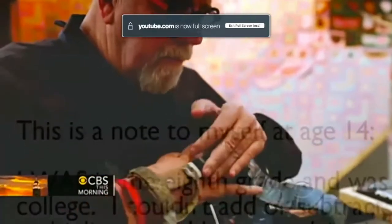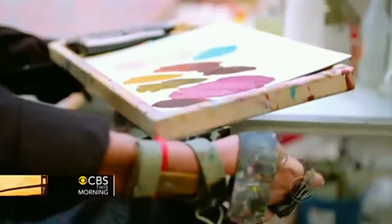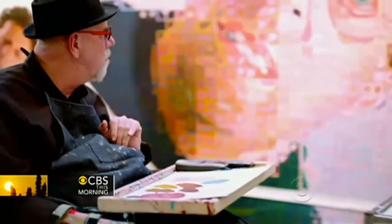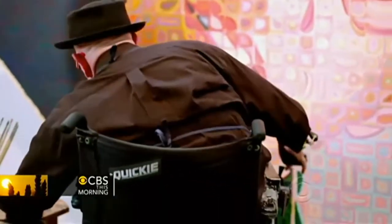This is a note to myself at age 14. I was in the 8th grade and was told not to even think about going to college. I couldn't add or subtract, never could memorize the multiplication tables, was advised against taking algebra, geometry, physics, chemistry. Since I was good with my hands, I was advised to aim for trade school, perhaps body and fender work. Find what you are capable of by using parameters that don't apply to you. I applied to a junior college in my hometown with open enrollment. Got in, embarked on a career in the visual arts.